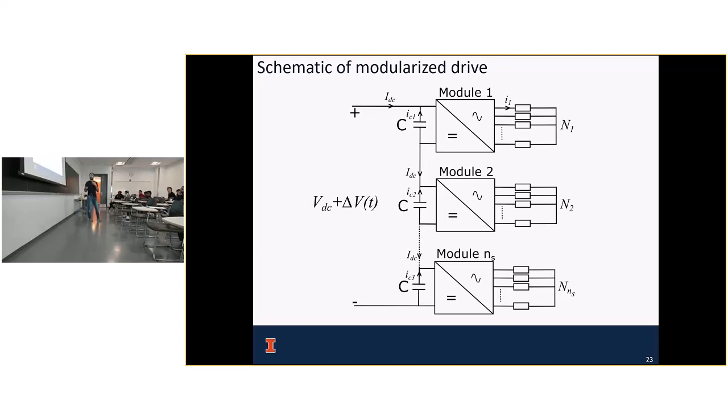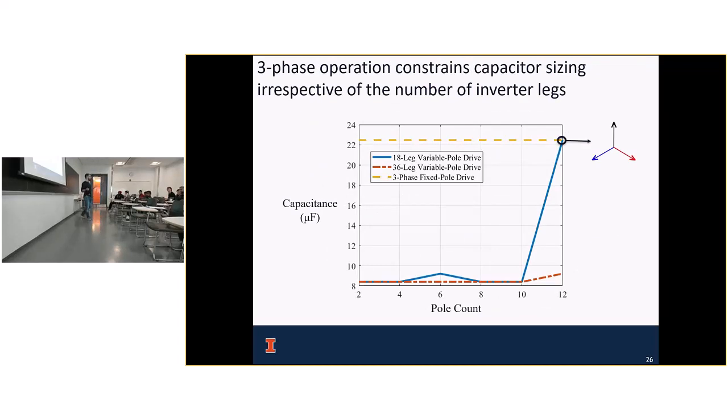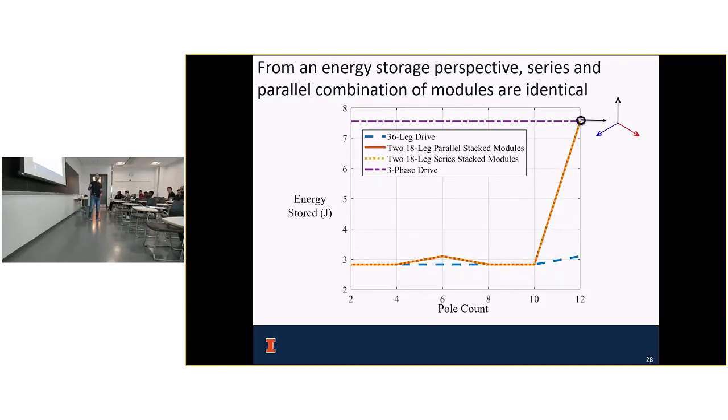And for cap size, a more fair comparison would be to look at the half CV squared energy, basically. So when we go to the half CV squared, the energy stored in all caps, it turns out that series and parallel stacking doesn't matter at all, and we're back to the same case where we had an 18-leg drive. The 3-phase drive is still the worst, and the 36-leg drive is still the best. But when we divide the 36-leg drive into 2 18-leg drives, now it's the same as using only one 18-leg drive. So modularization can limit your cap sizing, but series or parallel stacking of modules doesn't matter at all if we look at it from an energy storage perspective, half CV squared, which is a more fair comparison in terms of cap.